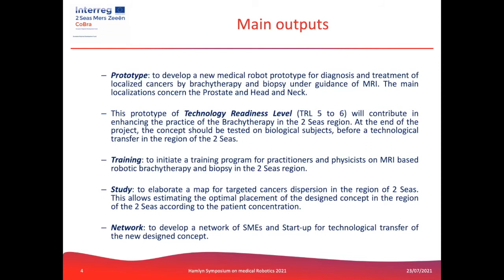Then our aim at the end of the project is to create a network or to go for the industrialization of the concept through technological transfer. This is what we are aiming to work on by the end of this project.